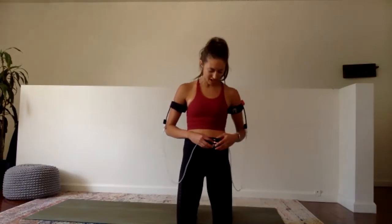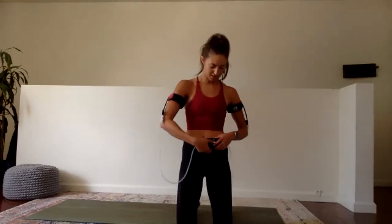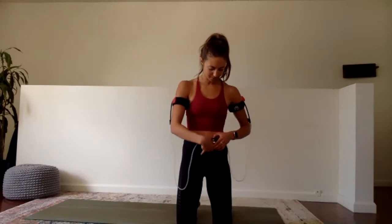Okay, let's start our strength exercises for the day. First up, we have what I call the forearm starfish. It's a forearm exercise. Getting my cycle going. And this is actually a great reminder to please restart your cycles in between each exercise we do so it doesn't run out while we're moving. So I'm getting mine going now.